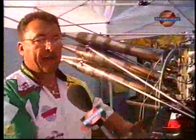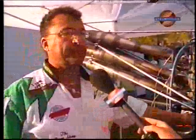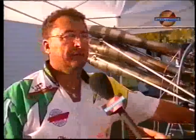Well, what we've done is we've got an insert that goes in the block, and you have to capture that exhaust to bring it out. It goes from oval to round. It's very hard to do. It's one of those pieces that I had to make in my shop. It's probably the hardest piece I've machined out of a solid billet of aluminum.